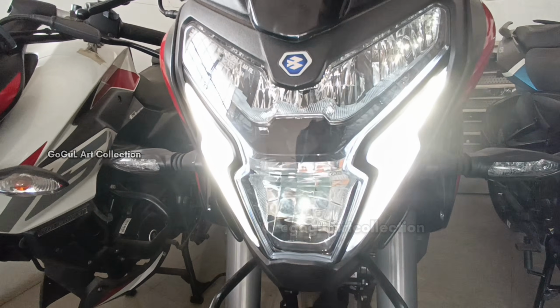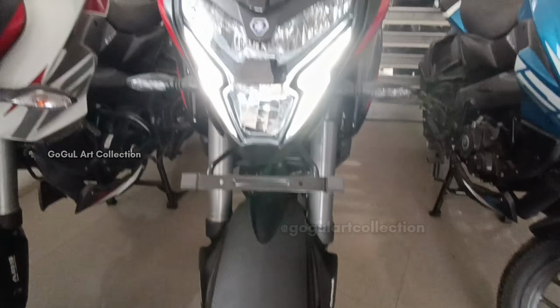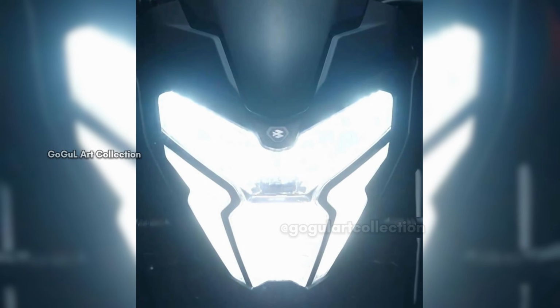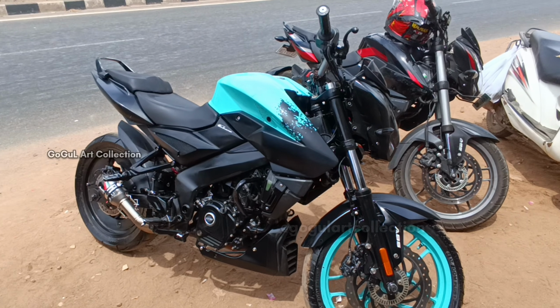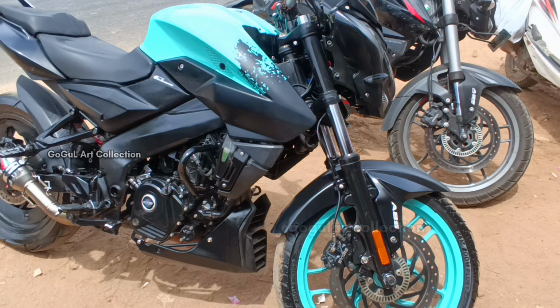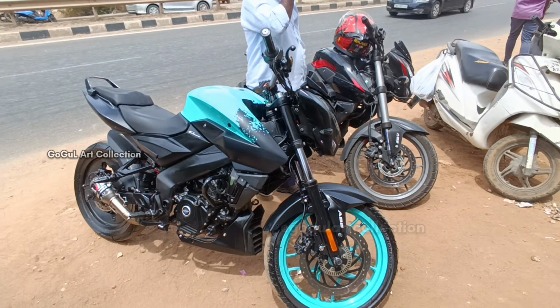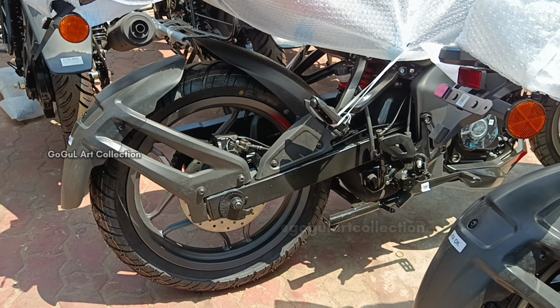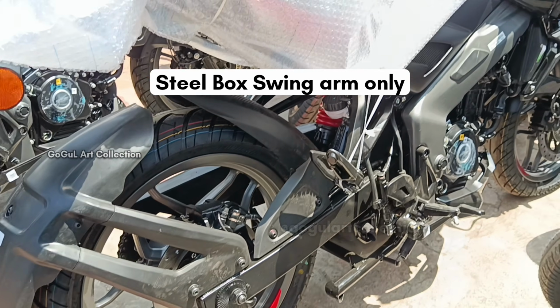And the next upgrade is the LED setup. The previous version of the NS200 had a halogen setup. The power output of the current NS200 is better compared to the previous version. The tail light is unchanged, but coming back to customization, there are no customization colors in the NS200. Basically there are four color options. Other users may tend to note all the other color conveniences, guys.